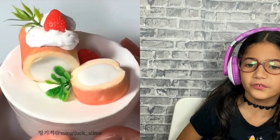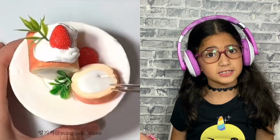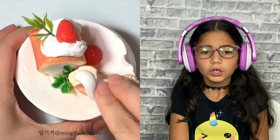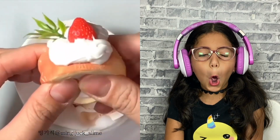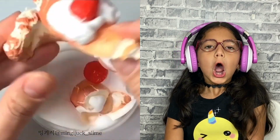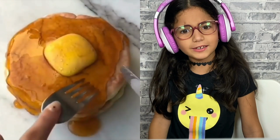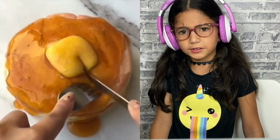Oh, this is a food. Fancy food. It has to be a fancy food. Or else what could it be if it's not a fancy food? Yum. Yum. Oh my god, the pancake. How do you cook the pancake like that? Wow. I've never seen something like that.